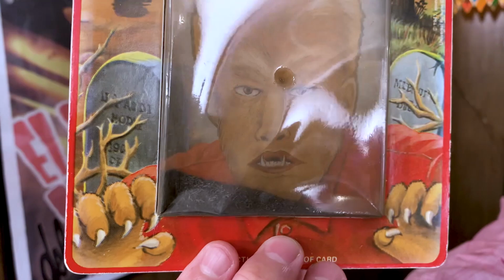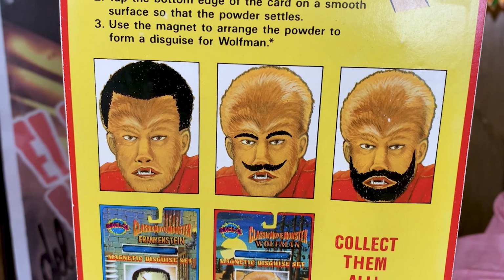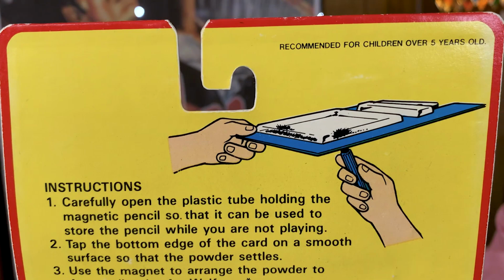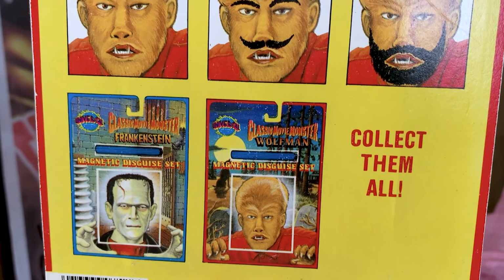And here on the back, some funny looking pictures. Kind of looks like me. Oh, you're supposed to use the wand from the back. So you hold the card flat, and then you put the wand on the back of the card to move it around. Collect them all. Well, there's only two, so that shouldn't be too hard, right? Bizarre.